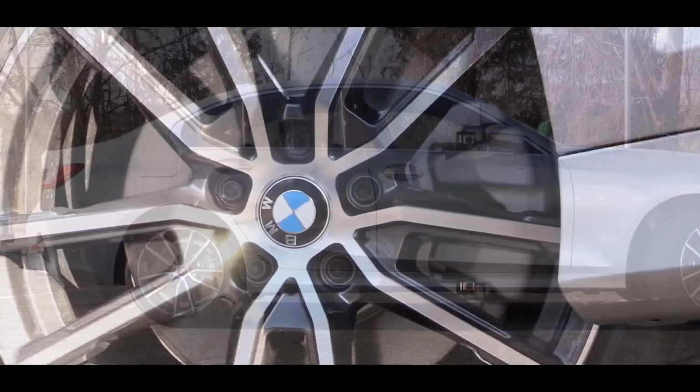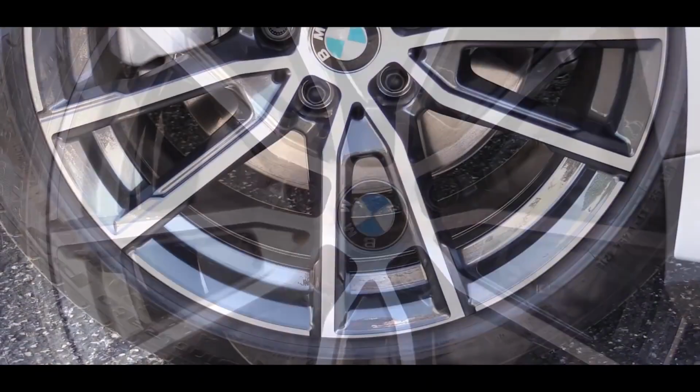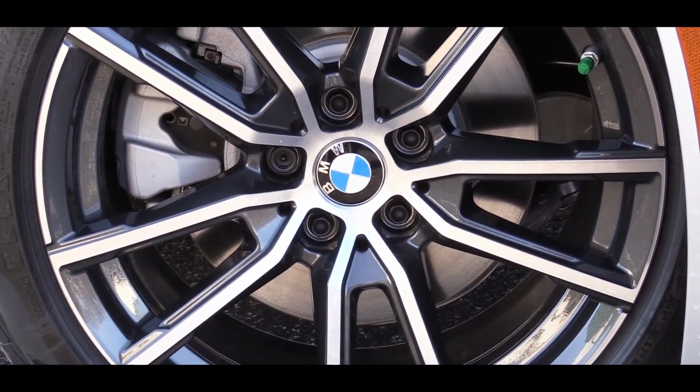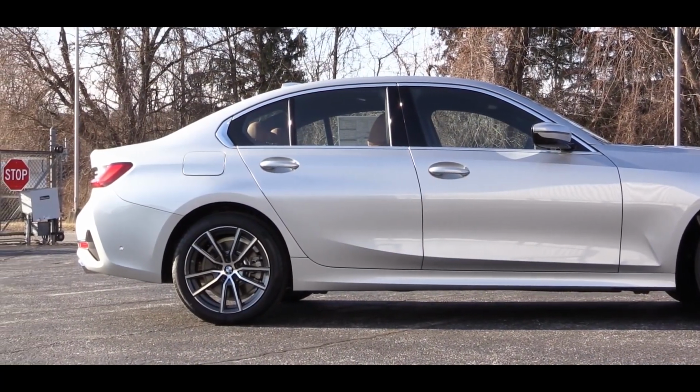Taking a look down at the wheel setup, standard setup is going to come sized up at 18 by 7.5 inches, and they are going to come with run flat tires as well. However, the M Sport package is going to bump that up to 19-inch staggered alloy wheels, and they are going to come with Michelin Pilot Sport 4S summer tires.